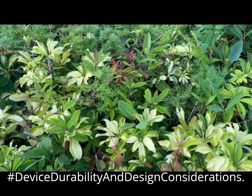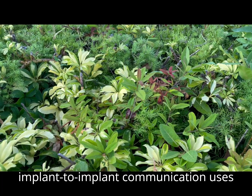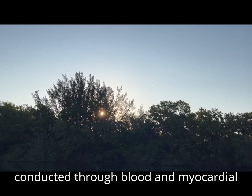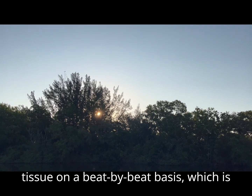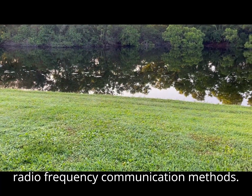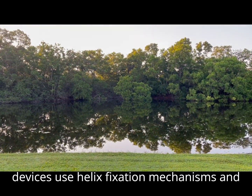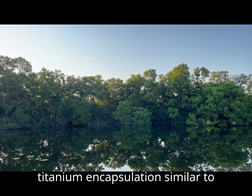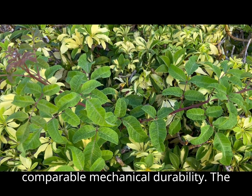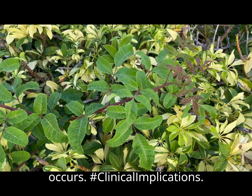Device durability and design considerations. Communication technology: the implant-to-implant communication uses sub-threshold electrical signals conducted through blood and myocardial tissue on a beat-by-beat basis, which is inherently more energy efficient than radio-frequency communication methods. Physical durability: both devices use helix fixation mechanisms and titanium encapsulation similar to single-chamber devices, suggesting comparable mechanical durability. The devices are designed to be extractable and reimplantable when battery depletion occurs.